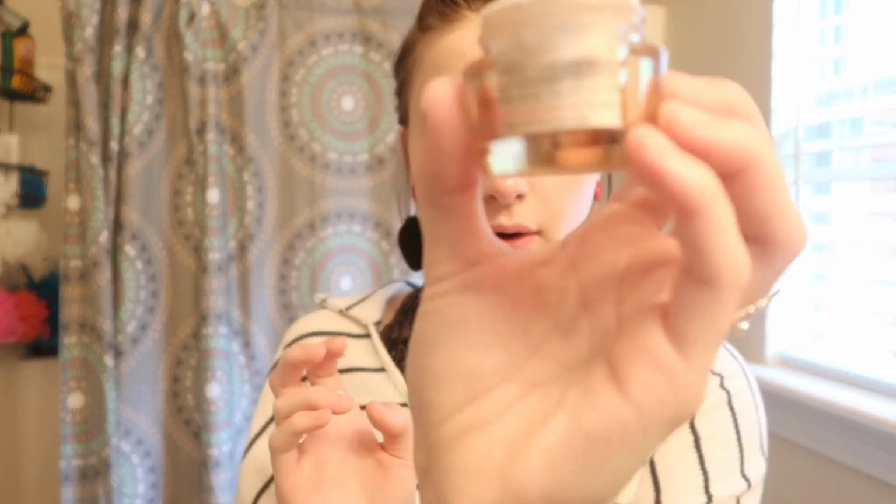Anyway, so after I put the moisturizer on, I go in with my anti-aging. Yes, I know I'm young, but this helps with dark circles. I have been using this for 2 weeks now, and I have been seeing a little bit of a difference. It is the Estee Lauder Revitalizing Supreme Global Anti-Aging Cell Power Eye Balm. It is so good. I am obsessed. I'll put it under my eyes, and then I will put it on my eyelid too.